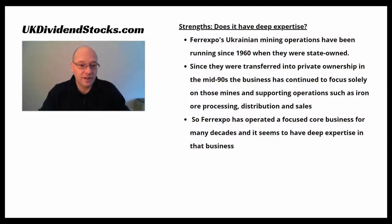So another strength to look for in a company is deep expertise that comes from running a relatively focused business for a very long period of time. This is also something which obviously adds value, but it's also quite difficult to replicate because it takes time to build up expertise, a kind of cultural expertise within a business. In this case, the Ukrainian mining operations were set up in the 1960s under state ownership. They've been there ever since and just operating as a mine ever since. And Ferrexpo, when it took over these mines at some later point, I think in the 1990s, has just continued to run the same mines, and that's all it's done.